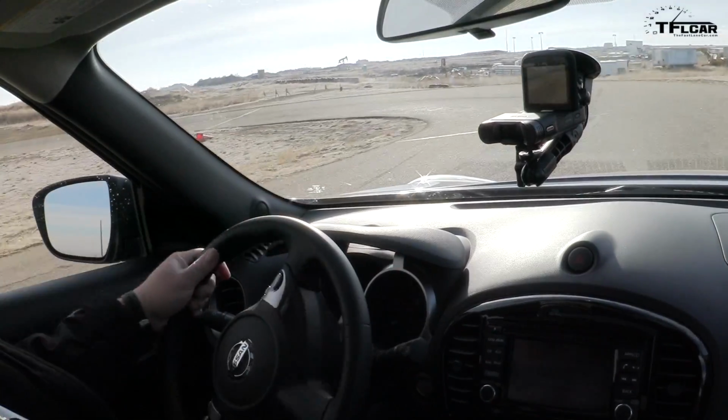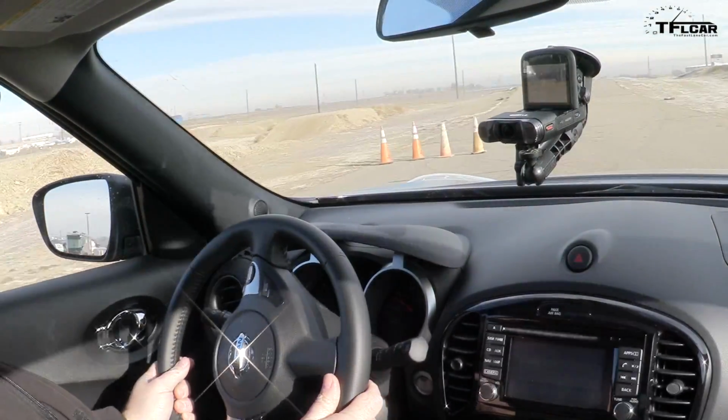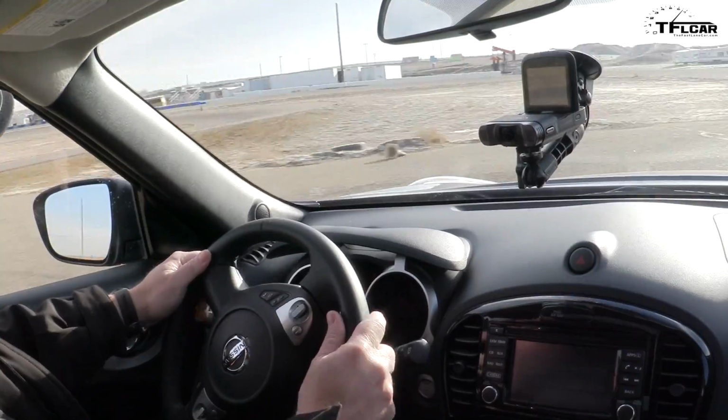And away we go. A little bit of turbo lag, that's why I was revving it hard, trying to get it up there. Now, it does have a torque vectoring rear end, which for a car in this price range is pretty remarkable. And what that does is it really gives you some sharp reflexes, especially for a vehicle that's relatively tall in the saddle.